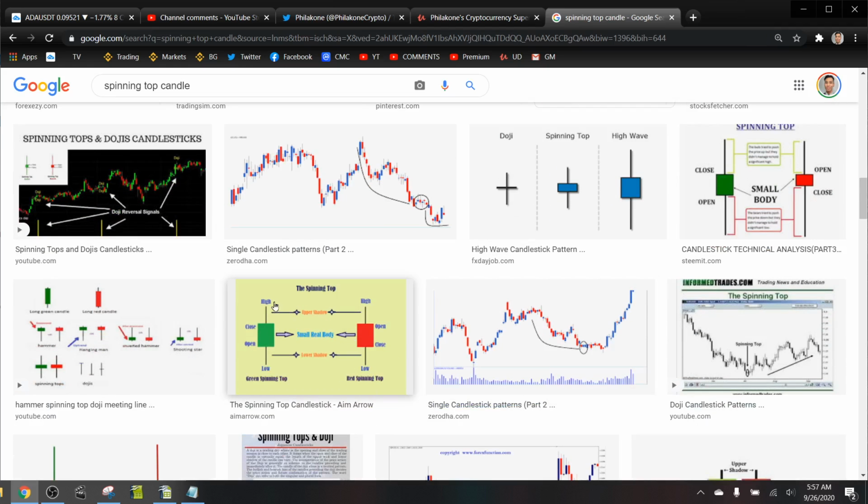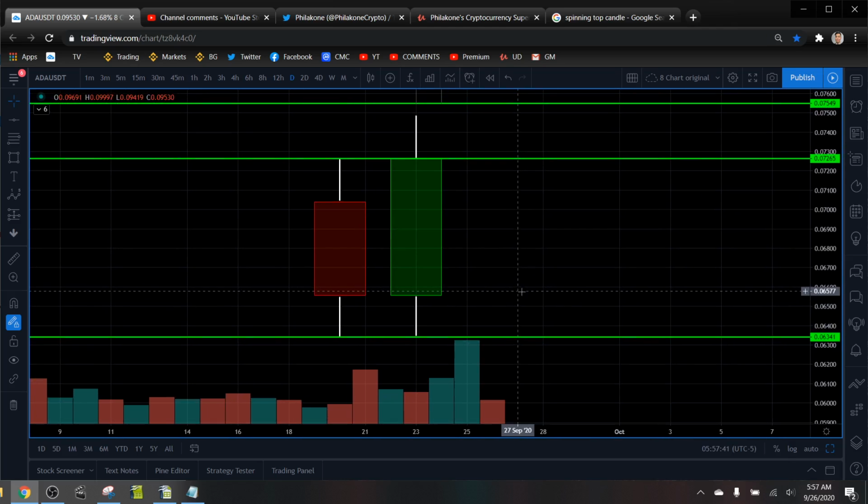Where the wick that goes up and the wick that goes down is about the same length, and it's got a pretty decent sized body. Okay? Do you see what I mean? The body and the wicks on the bottom and the top are both roughly equal sizes. You can see it red or green, either at the top or the bottom, right?